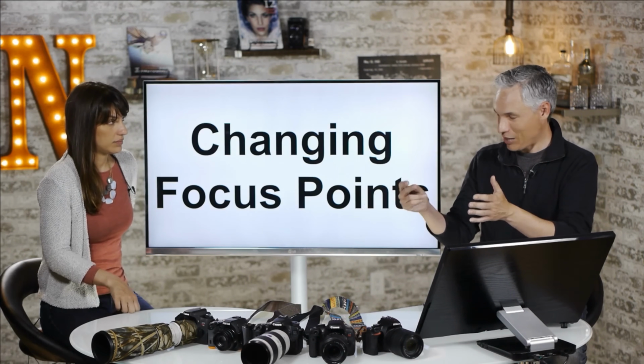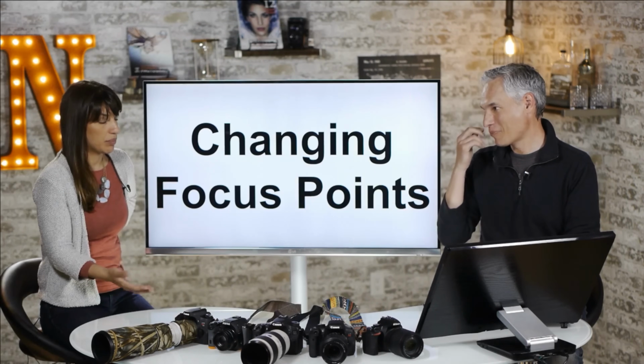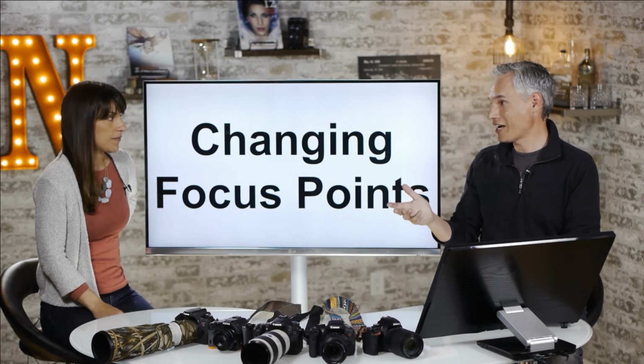They change directions, which happens instantly in soccer. You have to hit that button, scroll, and then go back to shooting. And you could miss the action in that time. So for some people that will be important. For other people, maybe they won't care. If you're not shooting action, it just doesn't matter.